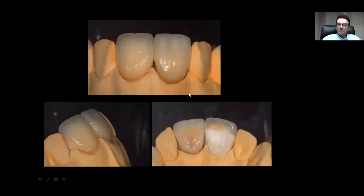As a result, you will see that the feldspathic veneer is quite or a little bit similar to that of wax. Regardless of the material, the substrate, we can mimic the appearance using color shapes, okay? So our final result will be the same whatever restorations or whatever material we are using.